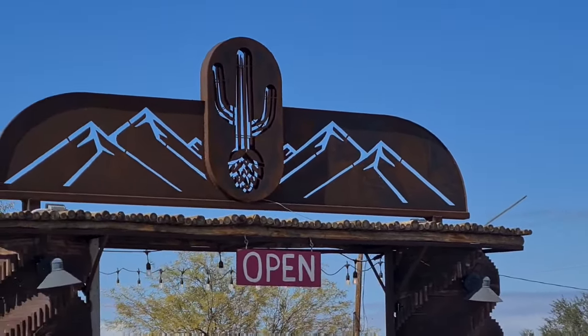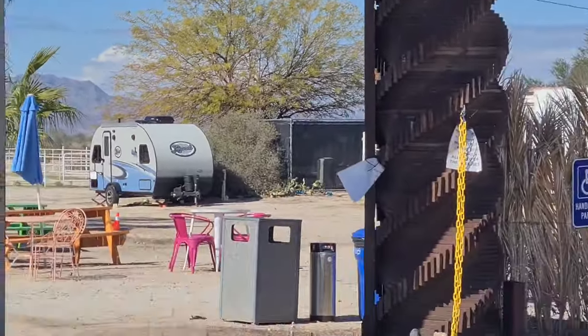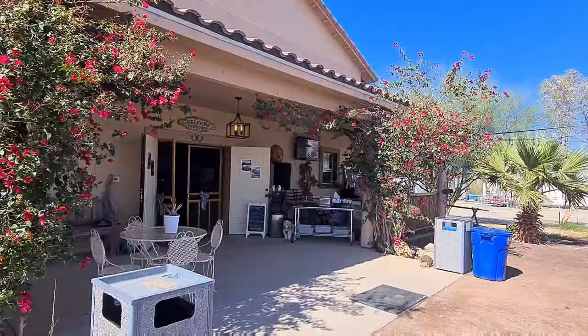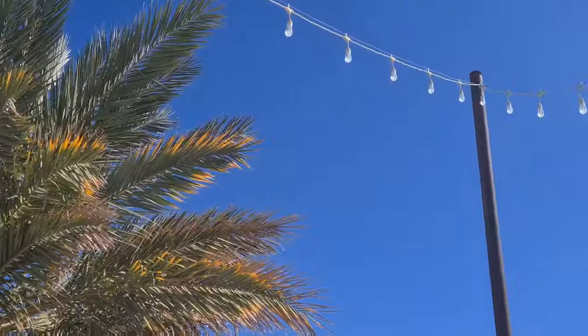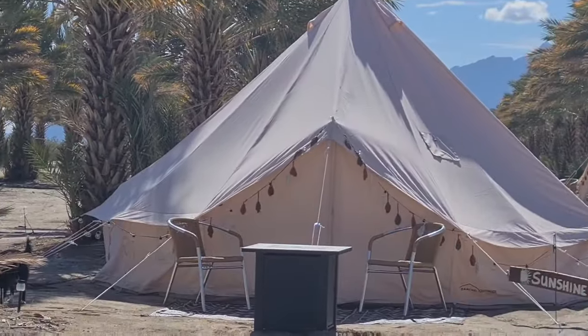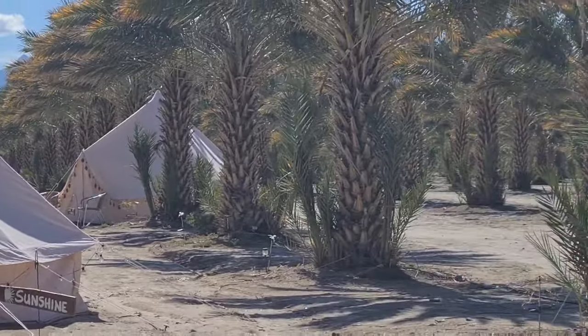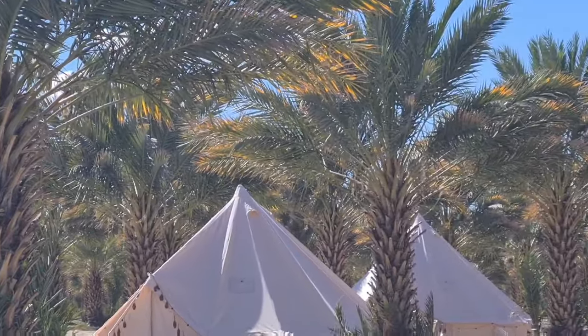We started to pack up and get ready to head towards the Mexican border, and I really wanted to stop at this super cool date farm. This date farm is called Naked Dates. They specialize in all organic dates, and I visited with them while I was at the date festival in one of my previous videos. And so this is their date farm.